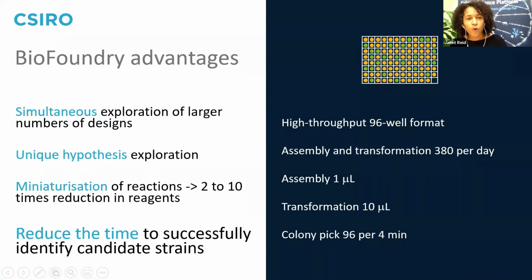So let's move on to the advantages of the BioFoundry. One of the main advantages, of course, is the high throughput that the BioFoundry affords. But the instrumentation and the data capture capabilities can lend themselves to exploration of hypotheses that would have been far more challenging to examine if you're using less automated or low throughput methods. So essentially, we can boil all the advantages down to the reduction in time to identify candidate strains. In industry, this can equate to a reduction in time to market.